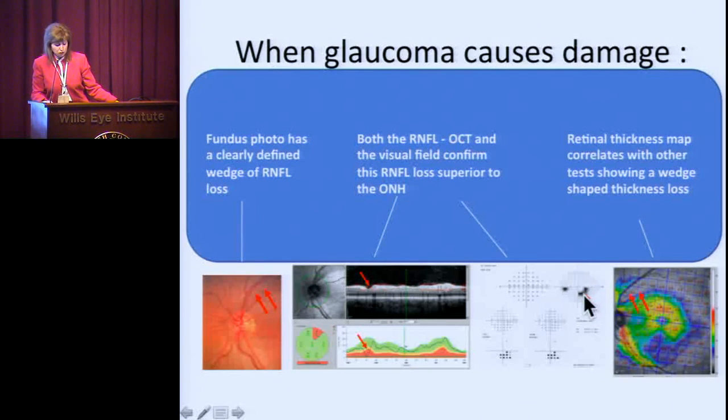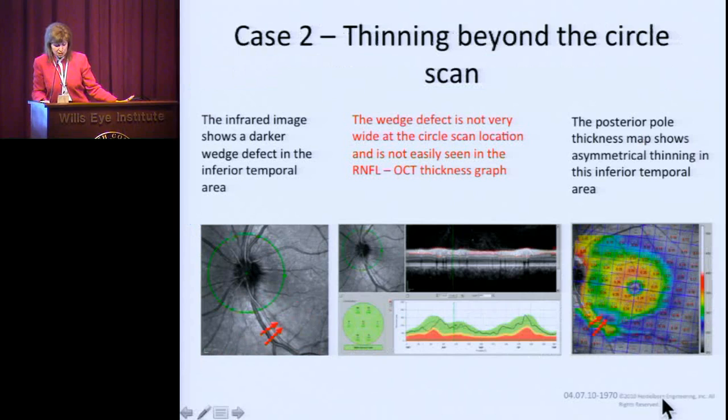Here is the visual field loss, and here is the macular zone. And this is very advanced. No, that is consistent with advanced disease. But look at this. This is what really helps me with the new technology. Here's the optic nerve. Look at this small nerve fiber layer defect.